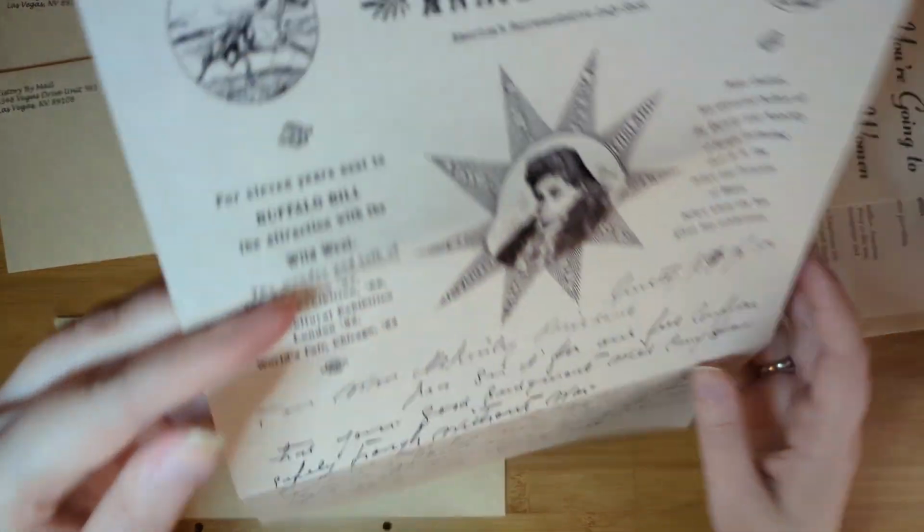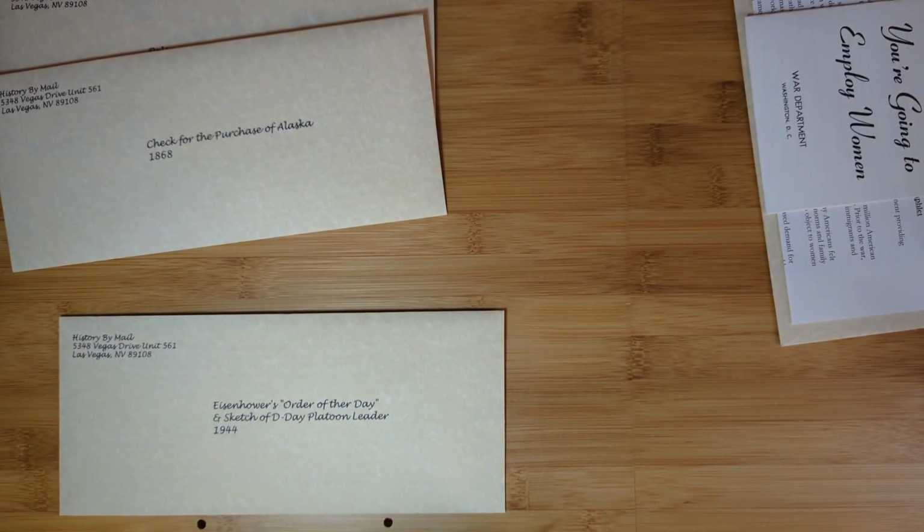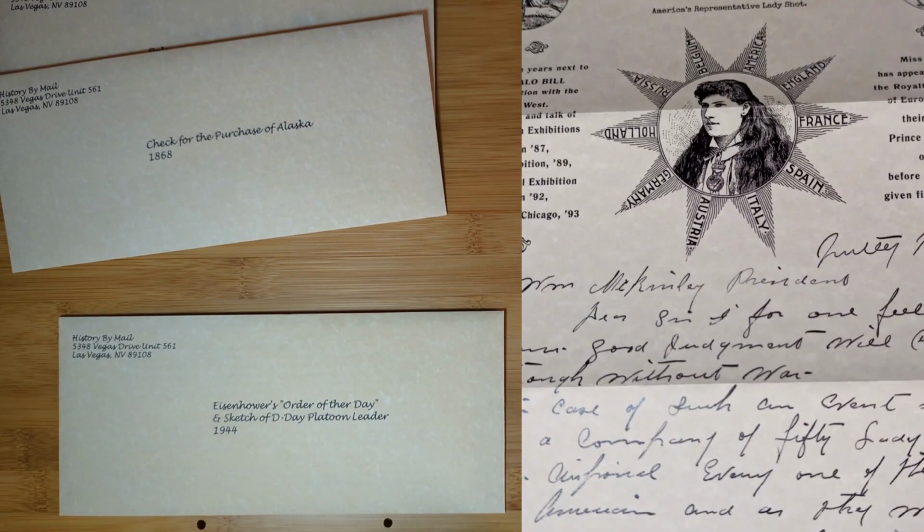She presented around the world, not just in the U.S., which I didn't realize. She was in London in 1887, Paris 1889, horticultural exhibition in London 1892, and the World's Fair Chicago 1893. For 11 years next to Buffalo Bill, the attractions were the Wild West. Miss Oakley has appeared before all the royalty and nobility of Europe, including their R.H. the Prince and Princess of Wales, before whom she has given fine exhibitions.